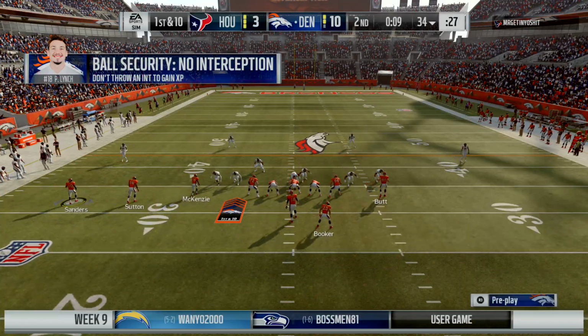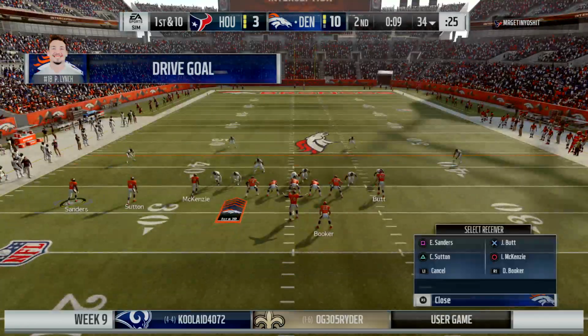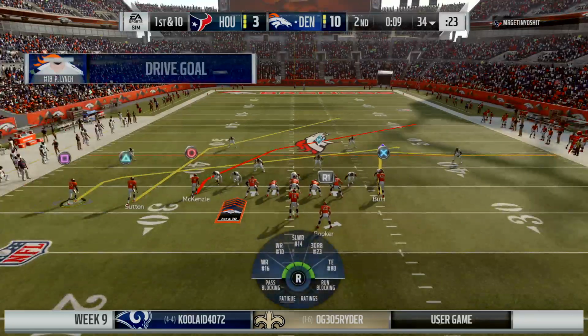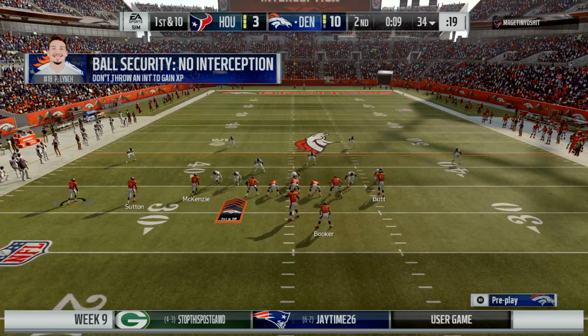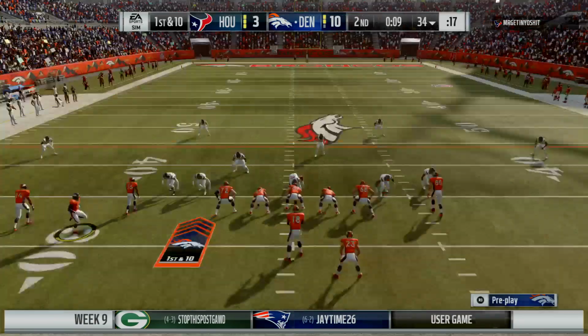Lucky 56. All right, now, Lucky 56. Here we go. Green 39. Lucky 56.